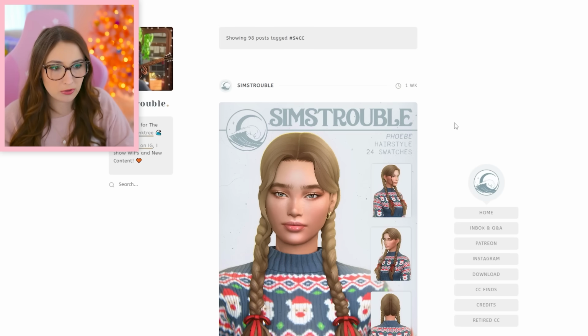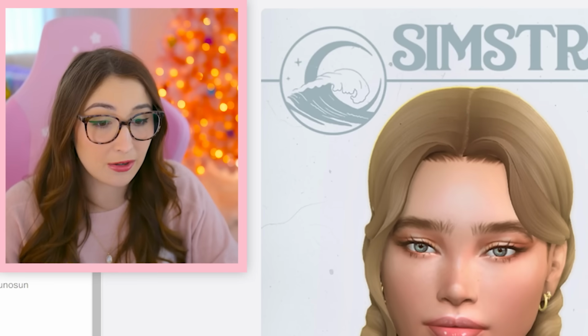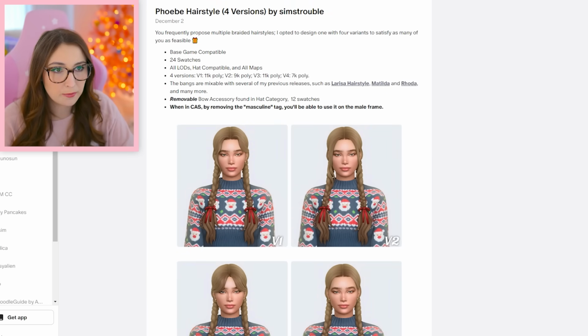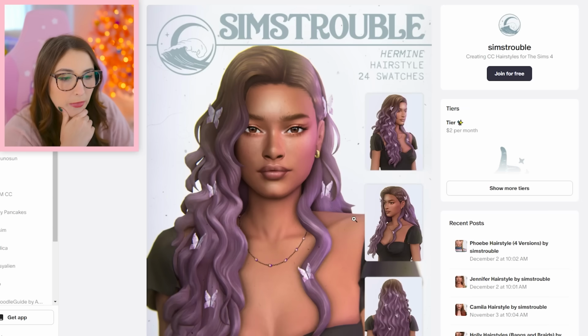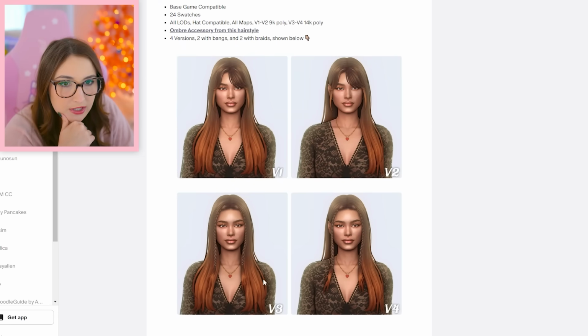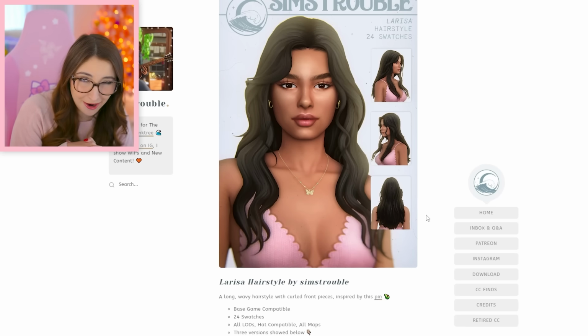Speaking of Sims trouble, let's have a little looky, shall we? Because there are some new hairs here that I don't have. And look at how cute that is. We'll be downloading, thank you. Look at this one with the butterfly clips and this one with the beautiful bangs. Oh my gosh, that is so stunning. Oh, this one has some really cool alternative versions with like braids. Those are gorgeous.